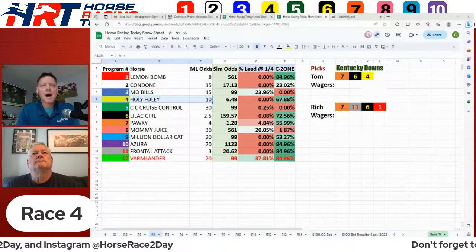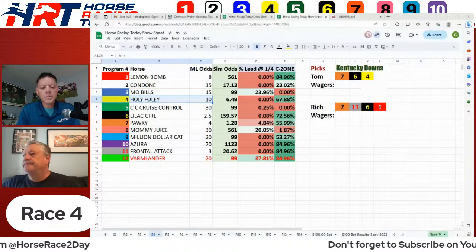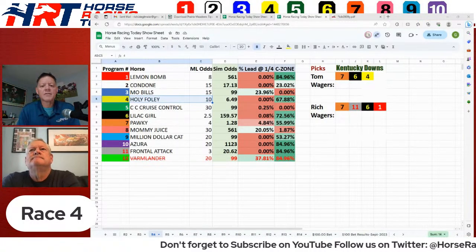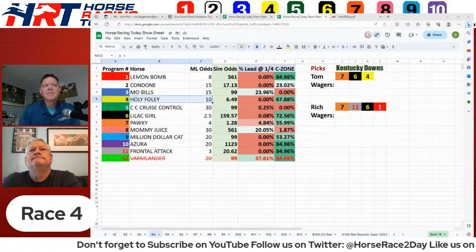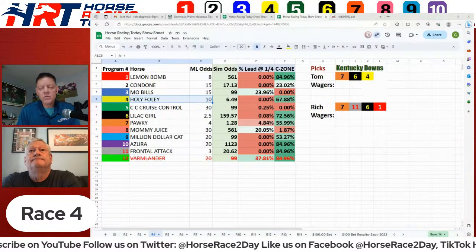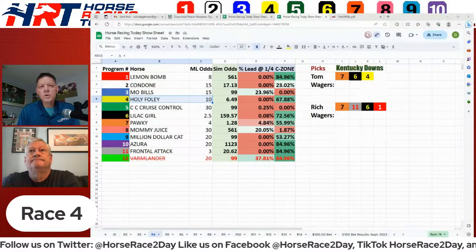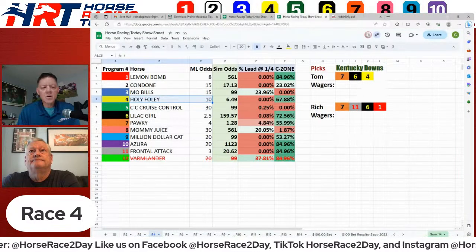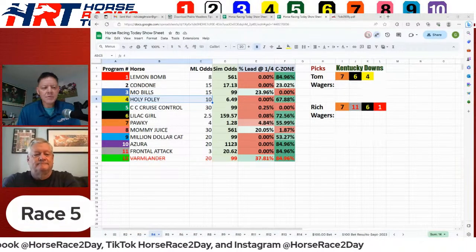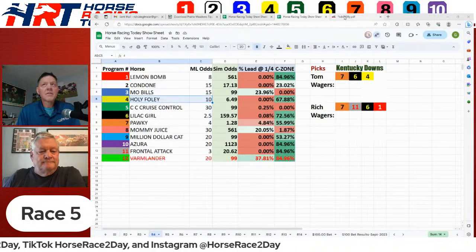And then number 1, Lemon Bob. This one had 2 consecutive speed figure increases in a row, looking to make it a trifecta in its 3rd start after a layoff. Just not a big fan of maiden claiming risers winning races like this. I do expect it to be competitive. So the quintessential Tom horse. Is it going to win? Nah. But do you want to play it in the money? Absolutely.